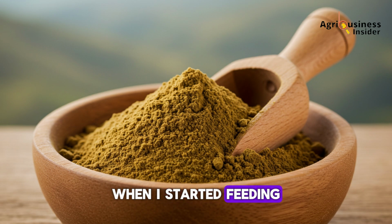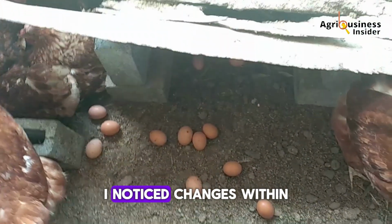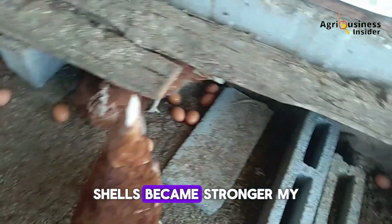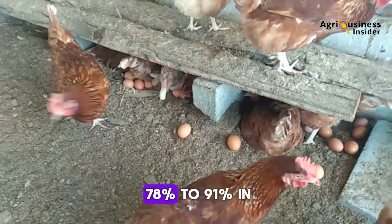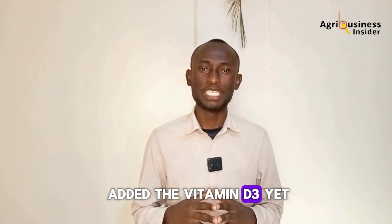When I started feeding 5 grams per bird per day, mixed directly into the mash, I noticed changes within 2 weeks. Yolk color deepened naturally. Shells became stronger. My hens seemed more active. Laying rates jumped from 78% to 91% in just 4 weeks. And I hadn't even added the vitamin D3 yet.